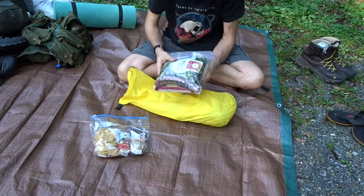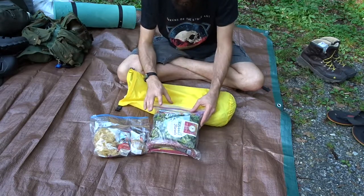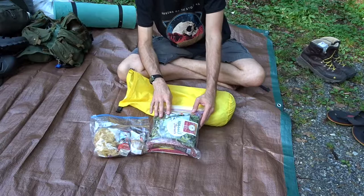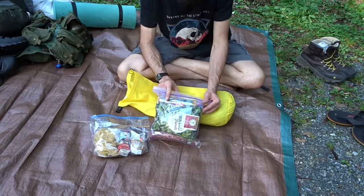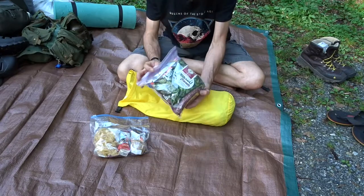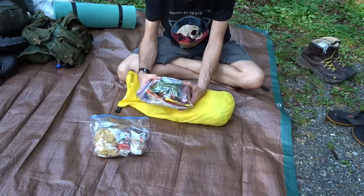So Saturday's bag, I have, for breakfast on Saturday, I'm gonna bring some eggs. So I'll have fresh eggs that morning for breakfast. I also have some instant coffee mix to go with that. So that should be pretty good.